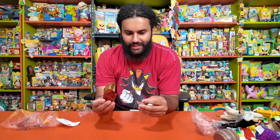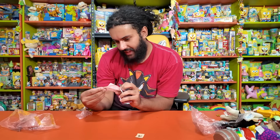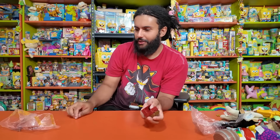And then if you get all of these pieces, you can create the orb from the movie. Another one of those toys that I think is really relying on you getting all of them, which most people aren't going to ever get the opportunity to, or go to McDonald's that often. So I'm gonna give him a 3.